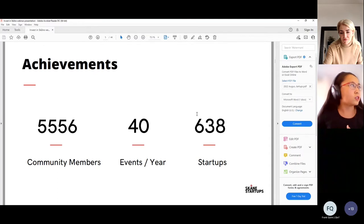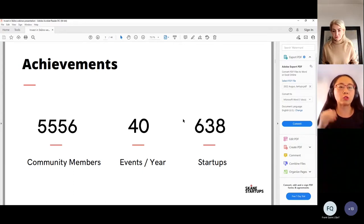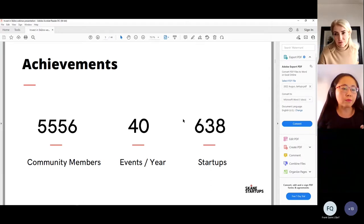Right now we have more than 5,000 different community members, and we organize 40 different events per year. And in our startup database, we have roughly 600 startups. This database we are constantly updating.